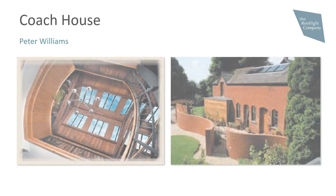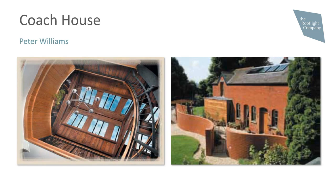This former Victorian coach house required maximum light to a hall and open stairwell whilst taking account of original oak beams. Award-winning architect Peter Williams specified 10 roof lights with linking bars. These provided ventilation and the required light whilst conforming with strict planning regulations and did not in any way detract from the external appearance of the building.